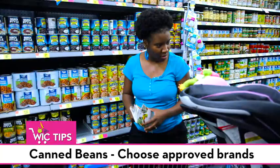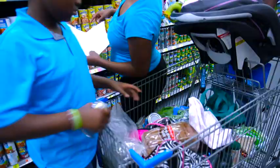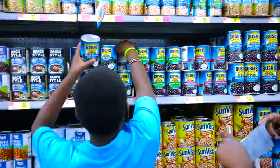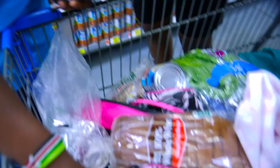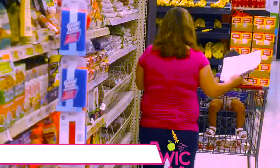Hey, babe, do you have that list? I got 2 beans. No, the pinto beans. I gotta make sure that that is on the list that we're able to get those kinds of beans. All right, awesome possum. So now we have our four cans that equal one item. My shopping list says I get a pound of dry beans, 1 pound pinto beans.